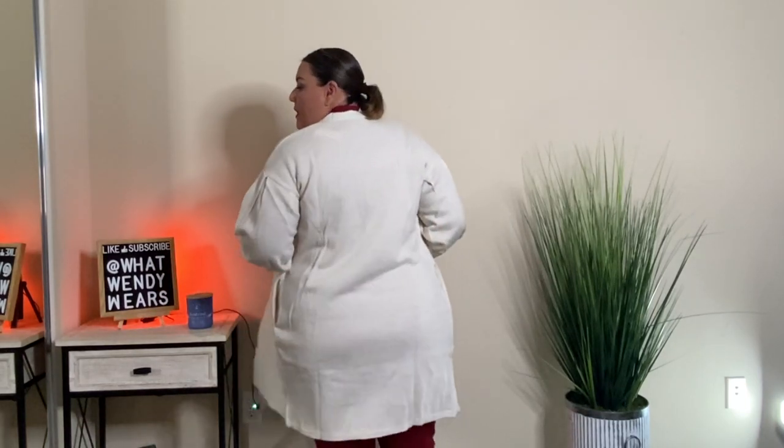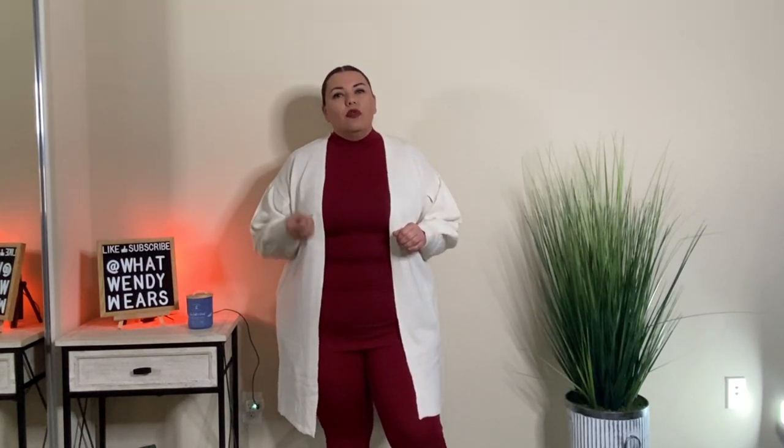But I love the length of this cardigan, super comfortable. And I like the fact that it is a little bit oversized. I got this in XL. I wasn't looking for something to be so huge that it just swallows me. If not, I would have sized up. But I really like the fact that it has pockets and it's such a nice knit. Now, it's not like a super soft knit. If you are looking for that, this is not it.